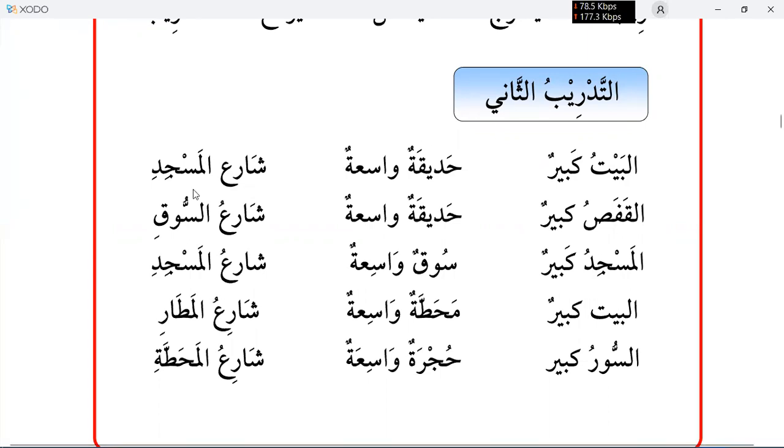Do we have a naat manut here? No. Any reason? Because the shari is not having alif lam. Correct. So either both words must not have alif lam or both must have alif lam. And the irab is also different, sir. Shari'u has dhamma and masjidi has kasra.